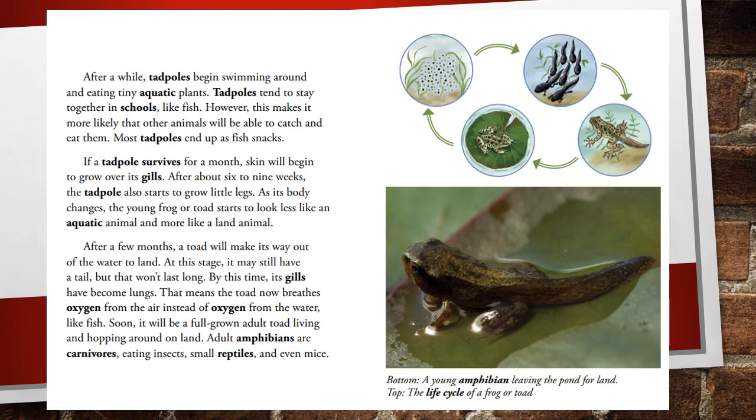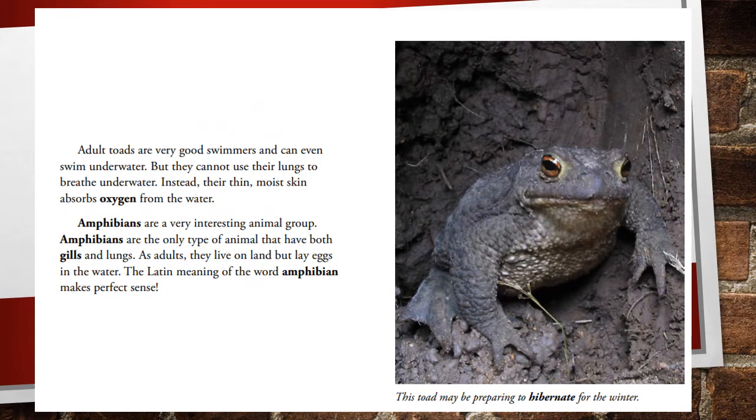At this stage, it may still have a tail, but that won't last long. By this time, its gills have become lungs. That means the toad now breathes oxygen from the air instead of oxygen from the water, like fish. Soon it will be a full-grown adult toad living and hopping around on land. Adult amphibians are carnivores, eating insects, small reptiles, and even mice. Adult toads are very good swimmers and can even swim underwater, but they cannot use their lungs to breathe underwater. Instead, their thin, moist skin absorbs oxygen from the water.